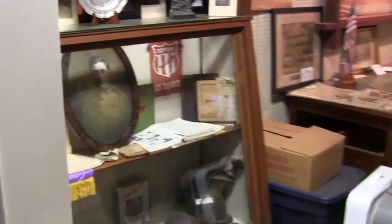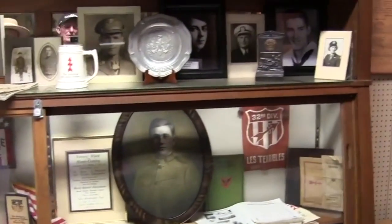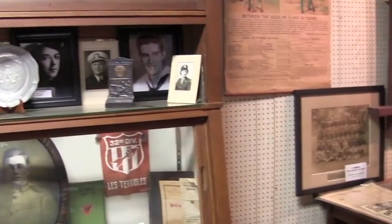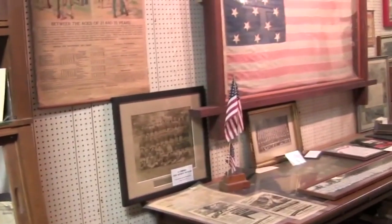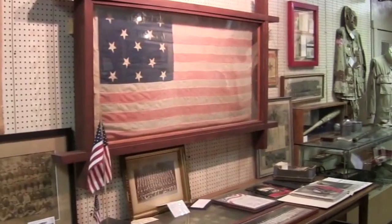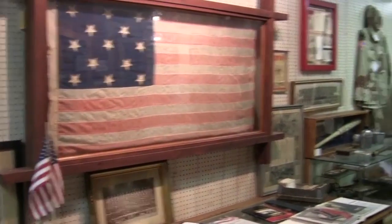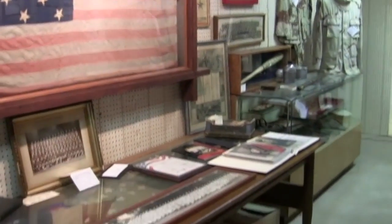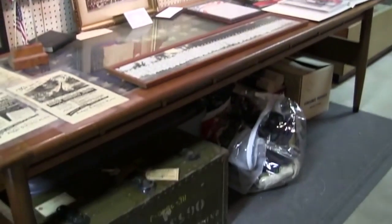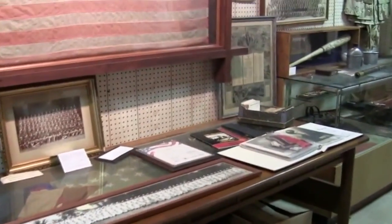This is a war memorial section of our museum with items from World War I, World War II, even an item or two from colonial times. We have a nice gun display here. We have a 13-star flag displayed here.